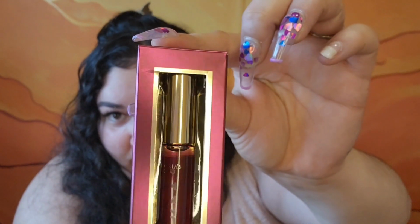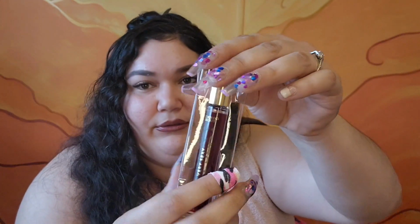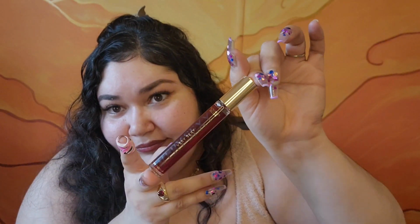Ooh, the packaging's really pretty. I love that color. It's one of my favorite colors. Okay, let's see Miss Very Sexy. See if she's sexy. I love the color. Ooh, look at that beautiful color. You can't really see the color like I can see it. It's really pretty. And again, it's another rollerball. So let's put it here.